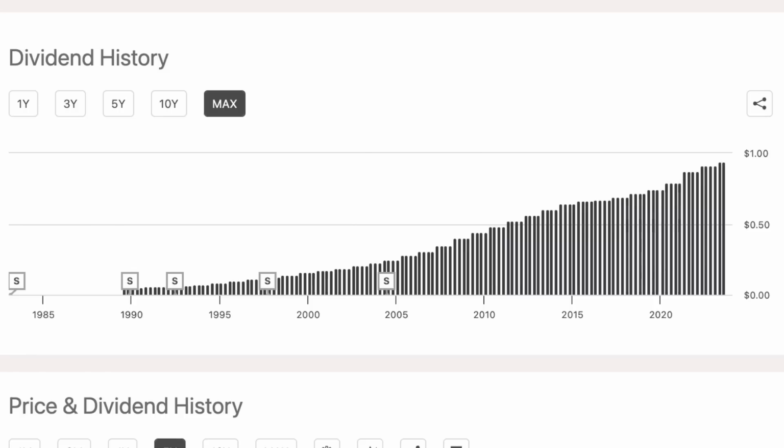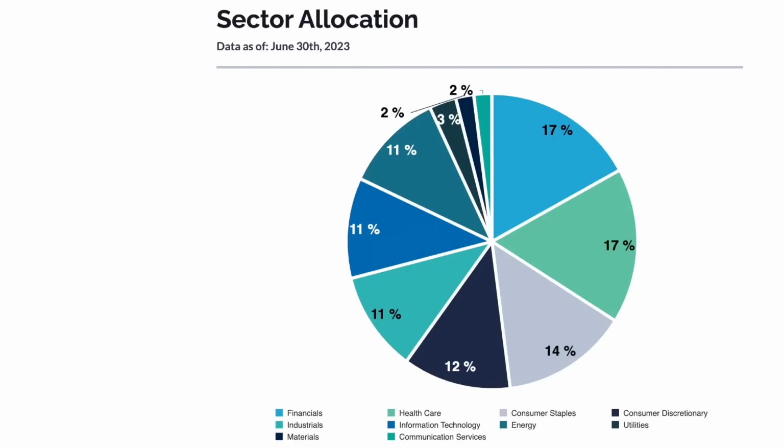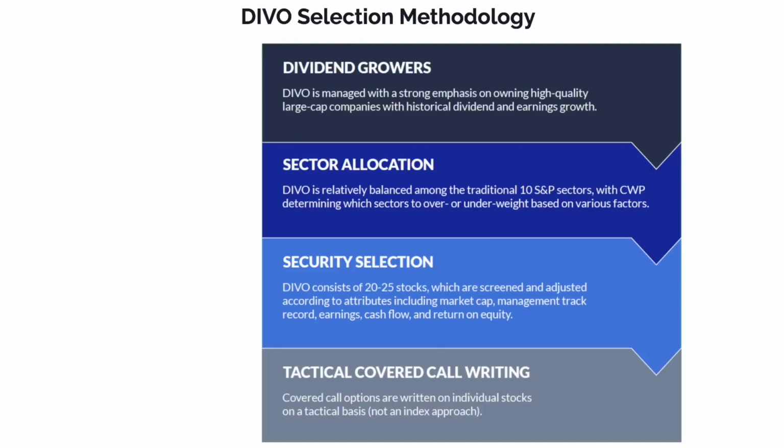The second step in their stock selection process is making sure that the holdings are well balanced across different sectors. If we look at their sector allocation as of June 30th, we can see they're very well balanced across different industries. No sector currently makes up more than 17% of their overall portfolio, which considering the fact they only hold 25 stocks, I think is pretty impressive. Funds that target these higher yielding types of investments are usually overly allocated into financial, real estate, or energy stocks, so this is a pretty good balance. The third step is actually selecting the securities.